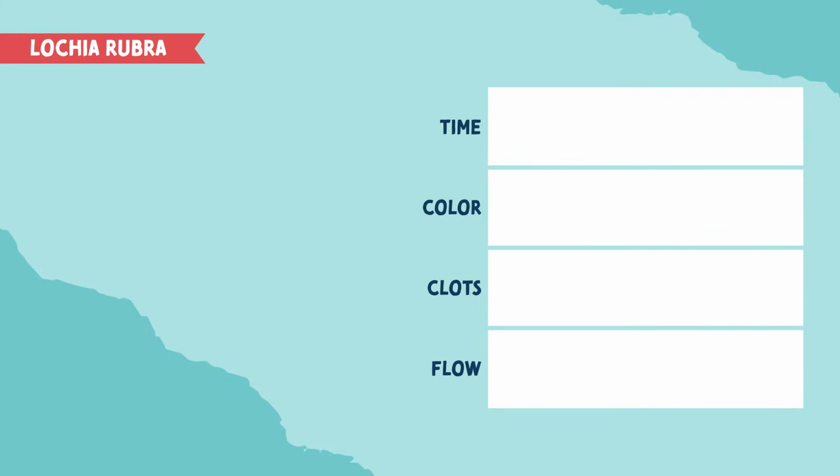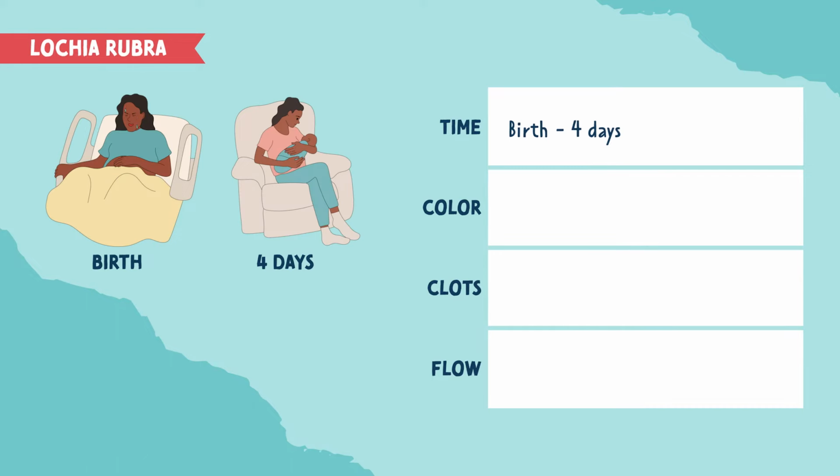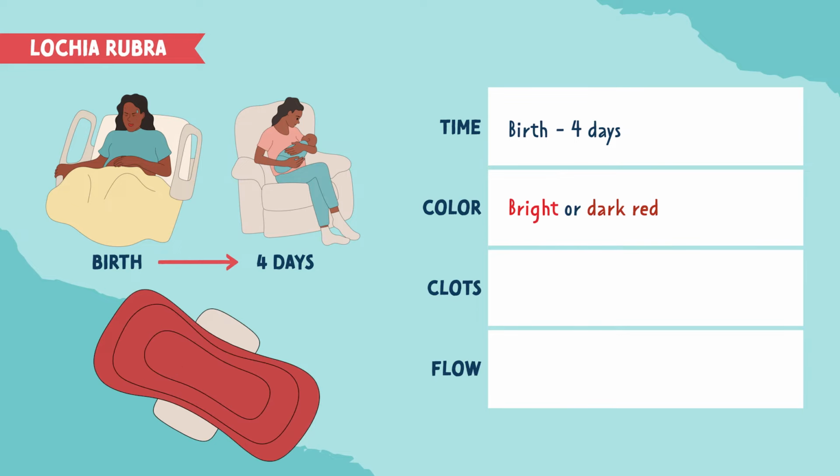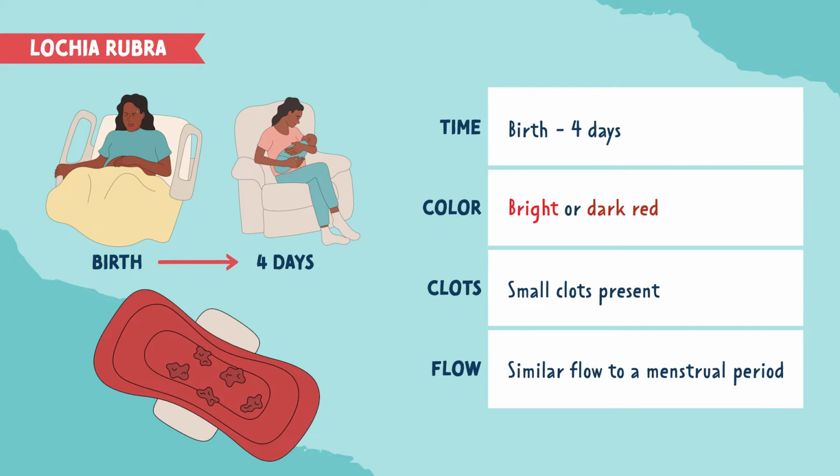Okay, Rubra is the first on our list. This starts right after birth and lasts for about 4 days postpartum. Lochia rubra is typically bright or dark red in color. Small clots may be present as well. The flow in the first few days is similar to a menstrual period.